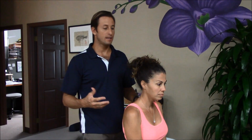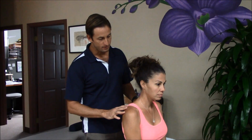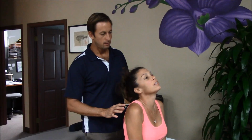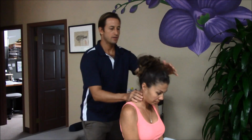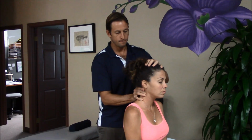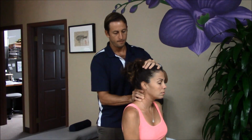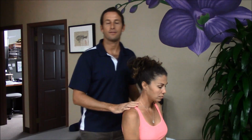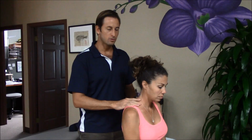We've got her adjusted. Jen, go ahead and move your head around, see how that feels. Good. It's a little bit better? Yeah. Okay, let me check myself. Nice and easy, let your head relax here. Okay, good. Alright, so I'm definitely feeling some improved range of motion. The muscle tone is better.